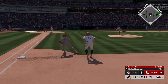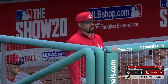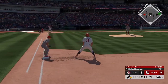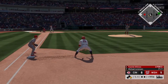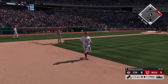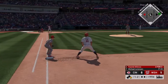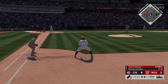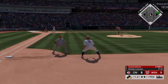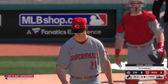On its way, the 0-1 pitch. And there's ball one. Right there, that baby. Come on now, one time right here. Fouled off. Nobody out, runner on first. Let's go, kid. And he wasn't going to hit that one. The strikeout, and there's one gone.